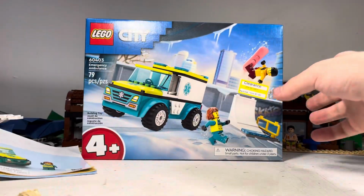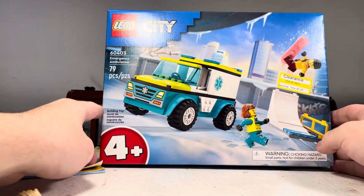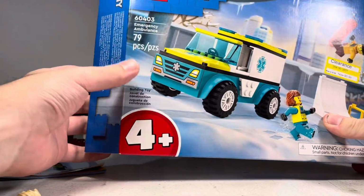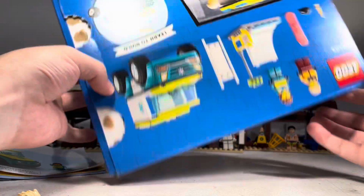Let's take a look at the box, because I do have the box for the set. It shows the crazy scenario, very crazy, 79 pieces. The image continues a little bit on there, but not too much more. You've got the selfie sticker, and you've got the minifigure.